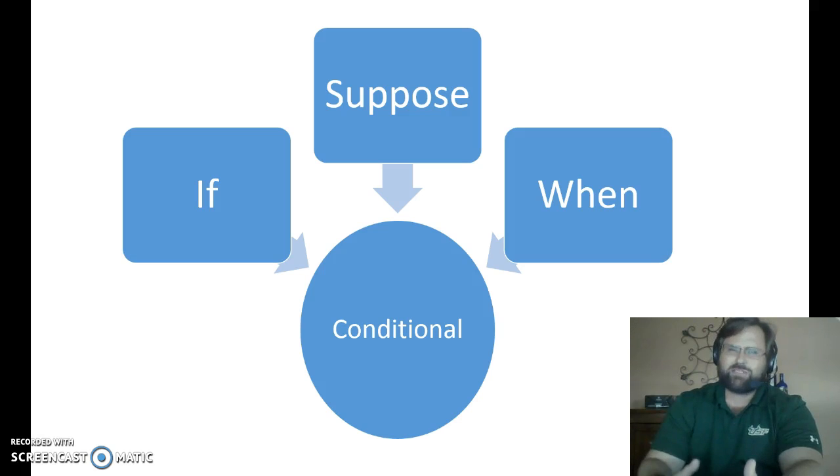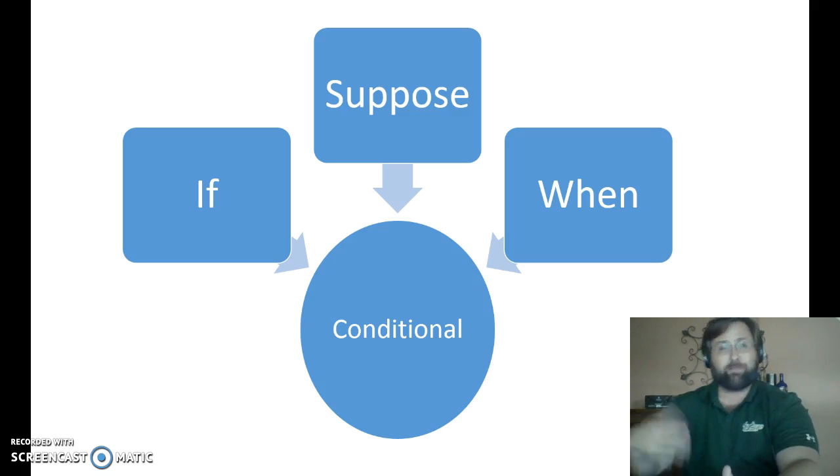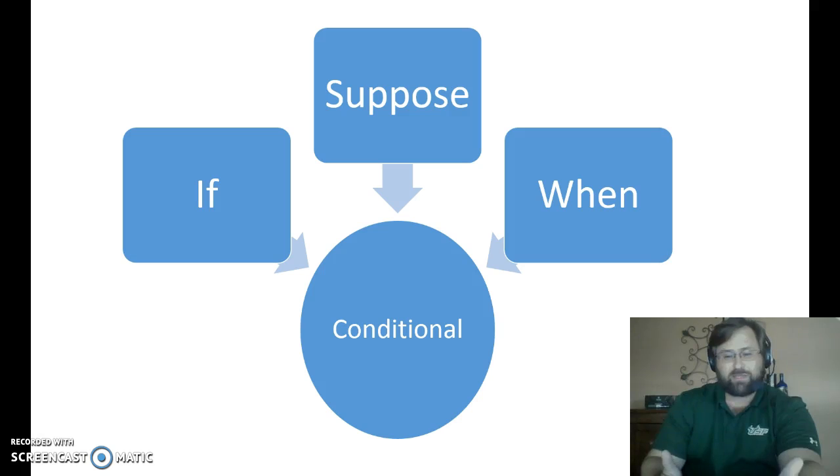And it's different from a conditional because it's not only talking about something that might happen, it could even talk about something in the past. So we could say something like, when the World's Fair was held in Paris, the Eiffel Tower was erected. English speakers don't think of that as a conditional because it's something that definitely happened.